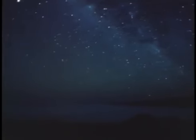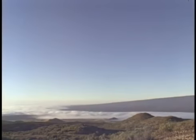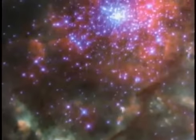We peer into deep space, searching for clues to its most profound mysteries. The nature of supernovae, the extremes of black holes, the puzzle that is dark matter. These wonders are steadily yielding to our gaze.